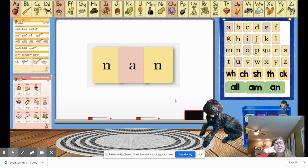The next word is tugs. Everybody say tugs. Let's tap it. T-U-G. Say the letter names, write the base word, then add your suffix.